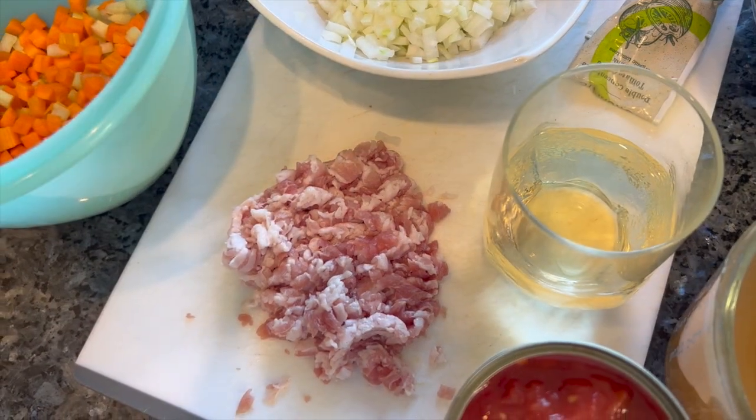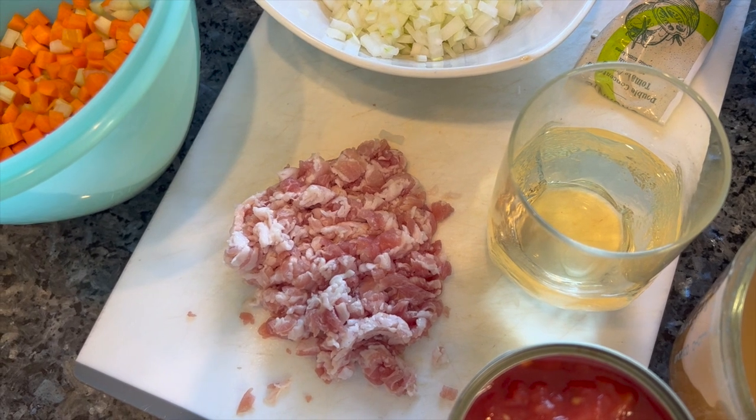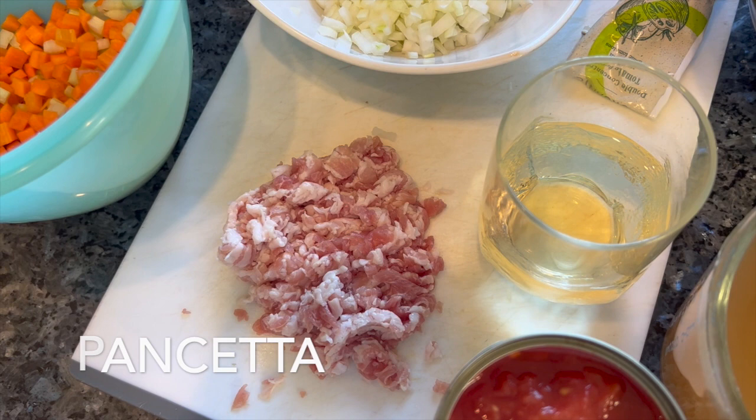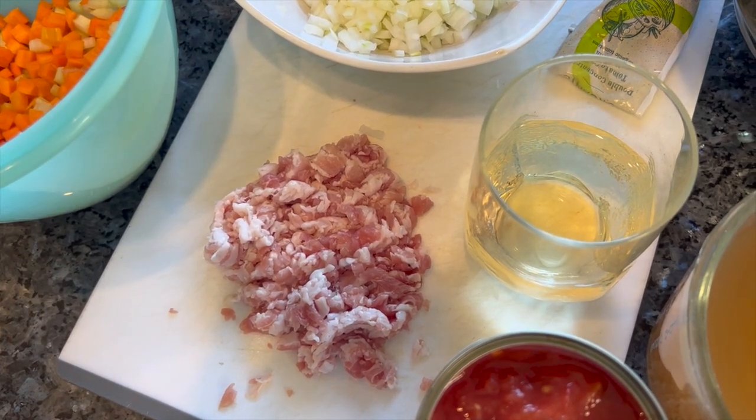So what kind of bacon do you use when you do this? Well, I usually use an Italian one, little squares. But you had some bacon in the fridge, so you thought you'd use that. Rather a lot of bacon there, it looks. Yeah, there is quite a bit.